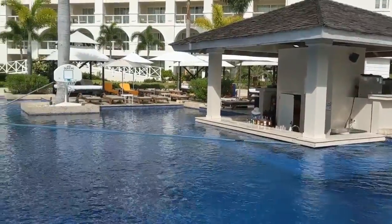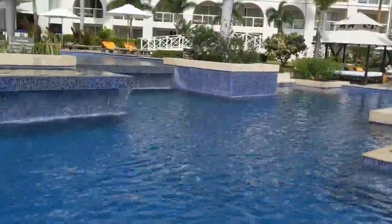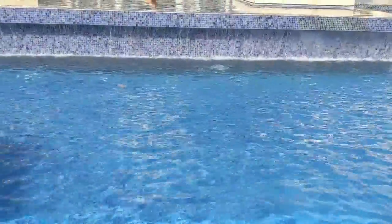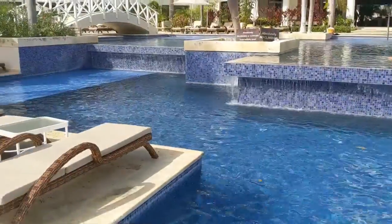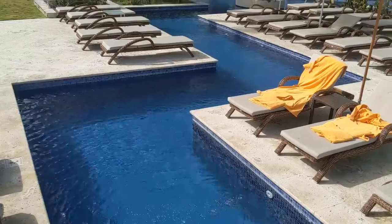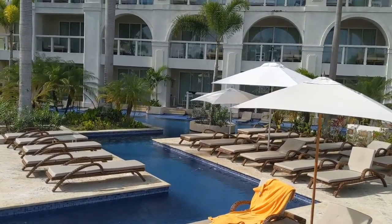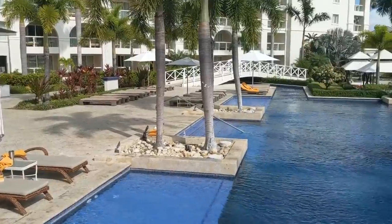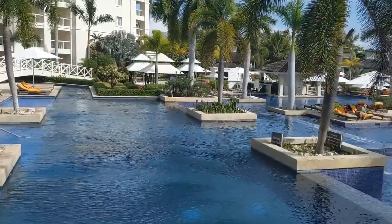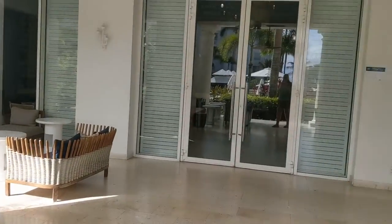Heading downstairs, this is the swim up bar on the Zilara side. You can see there's a water basketball net that gets a lot of action. This is where the activities take place. And then you can see there's an upper level pool. Some of the swim up suites on the Zilara side connect to this upper level pool. You will not be able to connect to the pool where the swim up bar is though. So just to make that clear, some of the swim up suites will go to this upper level pool, but that will not get you to the swim up bar.